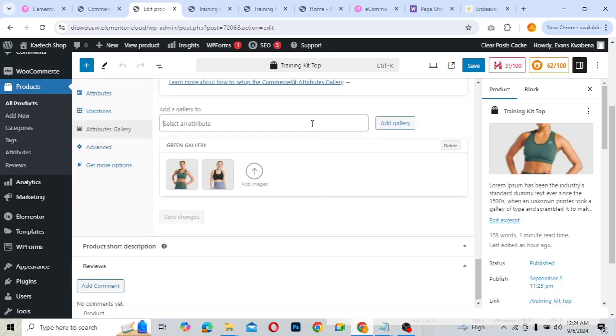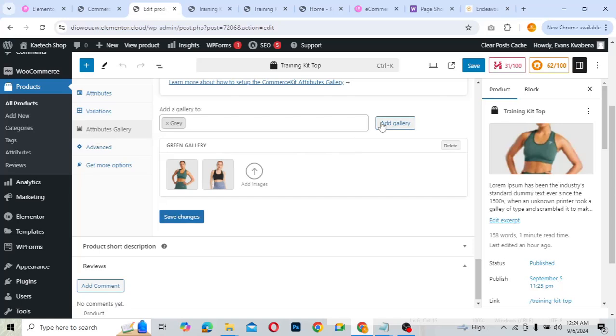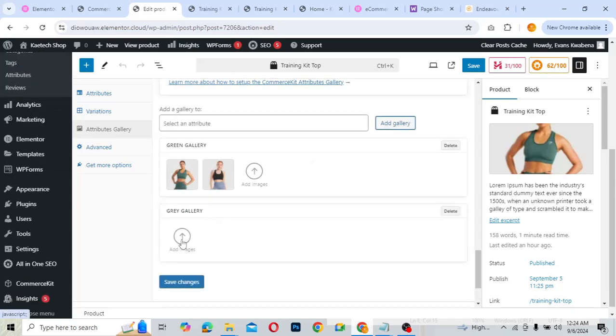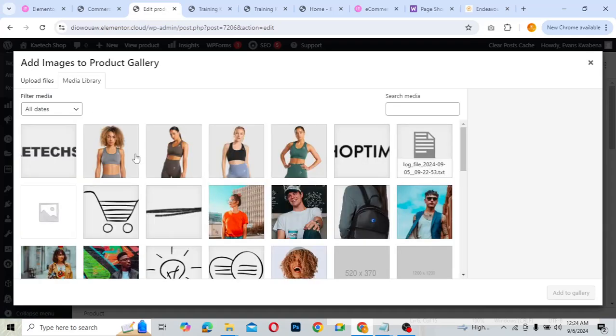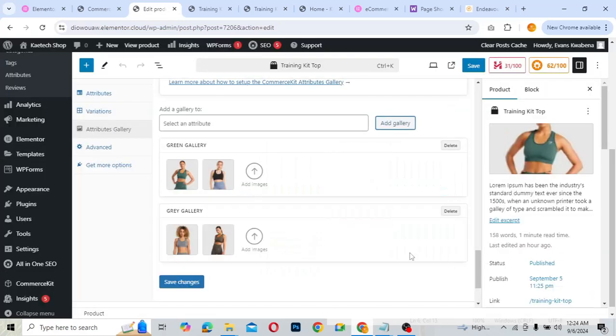Now I'm gonna search for gray also, maybe gray, and then I'll say add to gallery, and then gray also, its gallery will pop up. I'm just gonna select the colors for gray. So I'm gonna select this one and this one also. So I'll hold control and then select this and this, and then I'll just click on add to gallery. So now I can just save it.